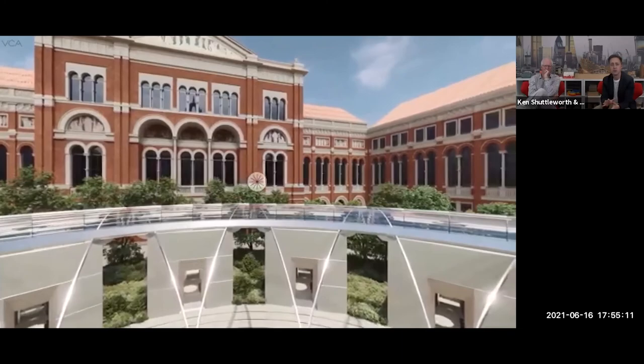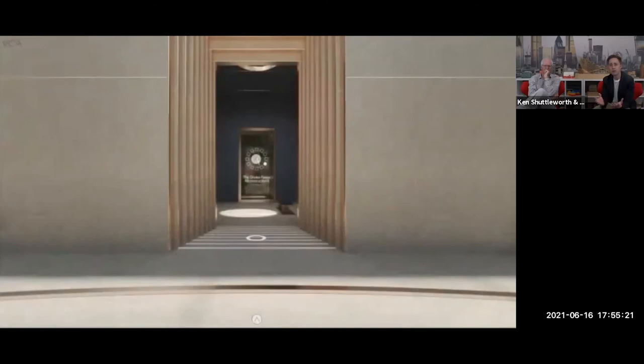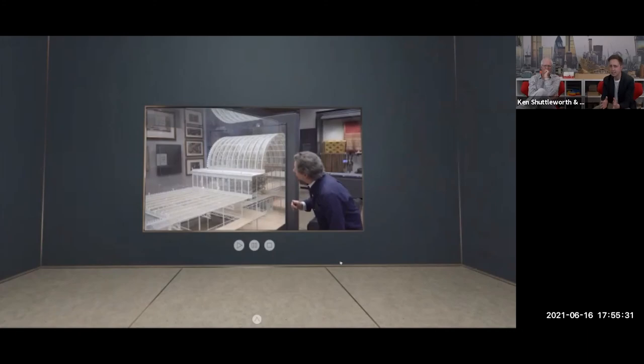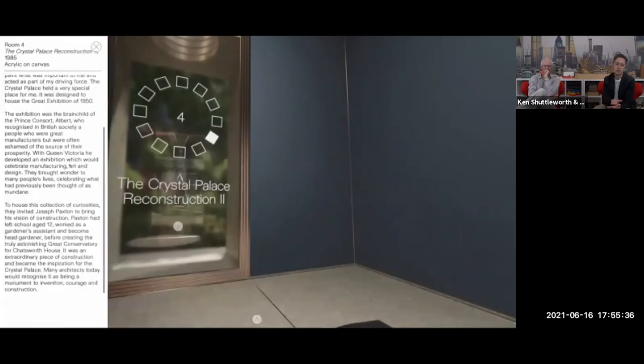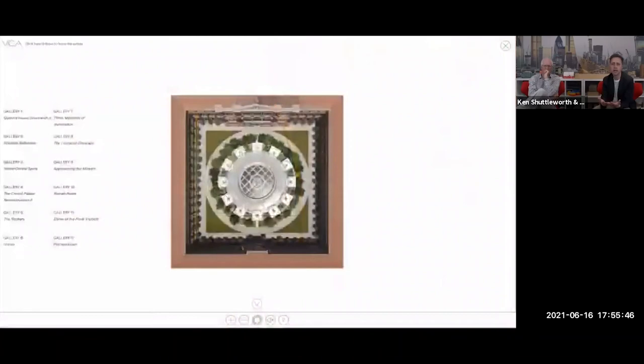But you arrive in the courtyard of the V&A, and this is where we have rooted and grounded our 12 pavilions in this central courtyard space. So you're invited to enter into those pavilions, where you can move around. Each pavilion is accompanied with a fantastic video with Ben's voice explaining about that artwork, as well as lots of other clickable data that you would normally find in a gallery that gives you more information. And then these pieces are on the wall, but they also can be seen in high definition, so you can move over them and really take your time.